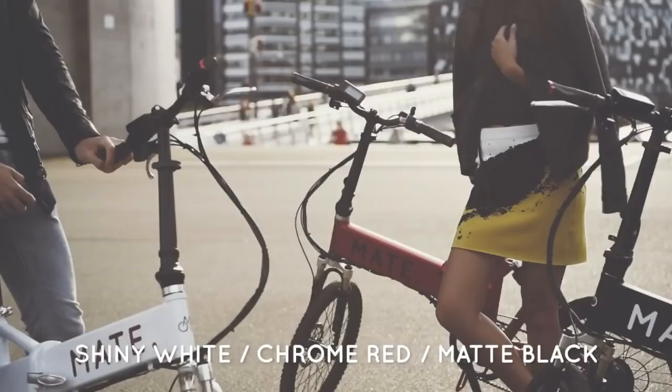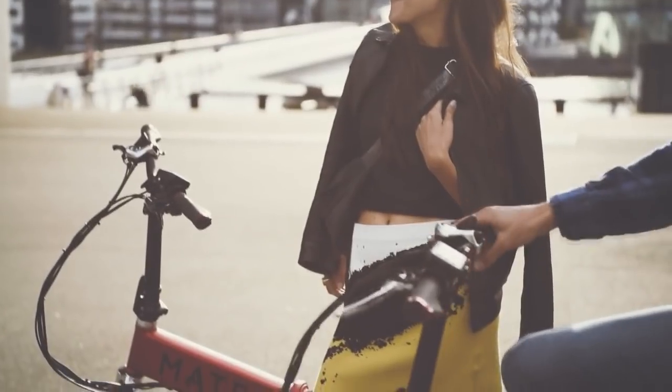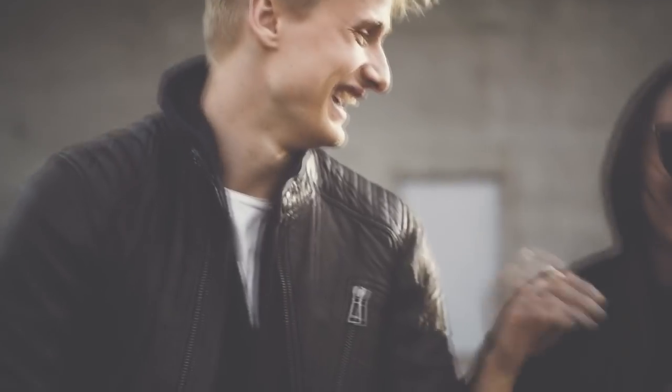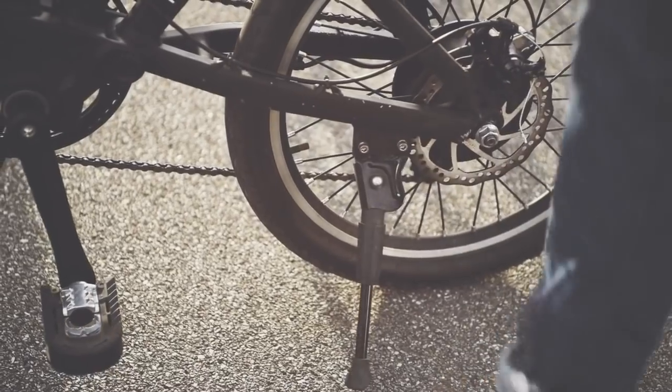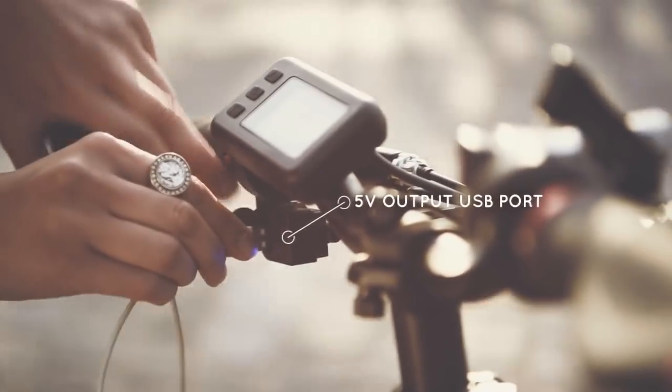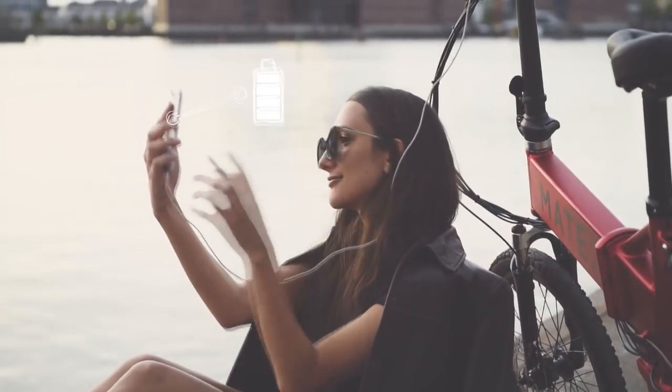It can ride up to 50 miles on a single charge. It is built with the finest components, has a 6-speed computer, and comes in a variety of cool colors. It will never let you down, and allows you to charge any mobile device thanks to its built-in USB port.